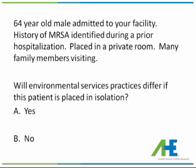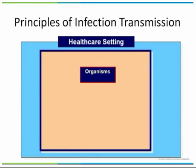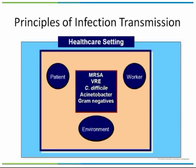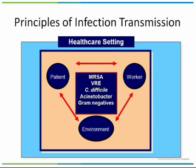That's excellent. So we know then that as we learn more about microorganisms, there may be some things that we do differently, but maybe not. We don't have a lot of clear cut answers, there's still a lot of ambiguity or uncertainty in our activities. And that's because we have a lot that we don't know. We do know that in any healthcare setting, we have organisms like MRSA, VRE, C. diff, Acinetobacter, the gram-negative organisms. Acinetobacter is one, but we've got many others. And then we have the patient, and we have a worker, and we have the environment. And there'll be interaction between all of these.